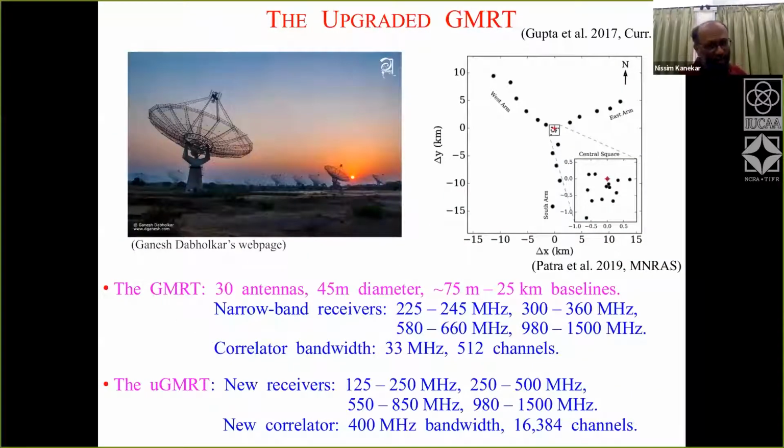So the upgraded GMRT, remember I said that the GMRT has these antennas of 45 meter diameter and so on. That didn't change. What changed was that the old GMRT had narrowband receivers, which covered only about 20 megahertz, 60 megahertz, 80 megahertz, and so on at the different frequencies. And the correlator had a bandwidth of 33 megahertz and 512 channels.